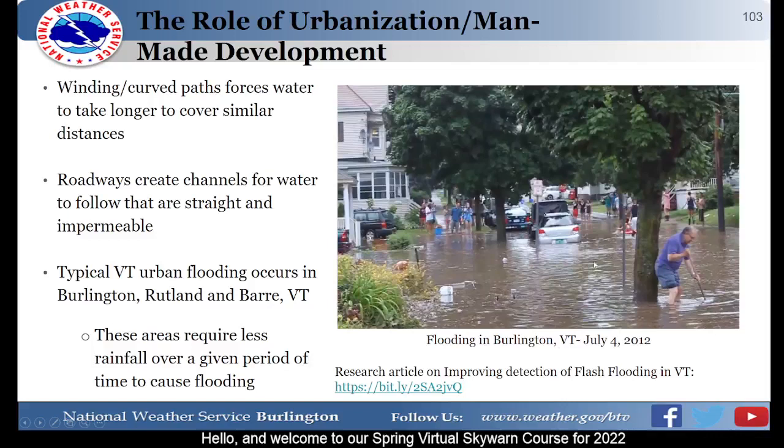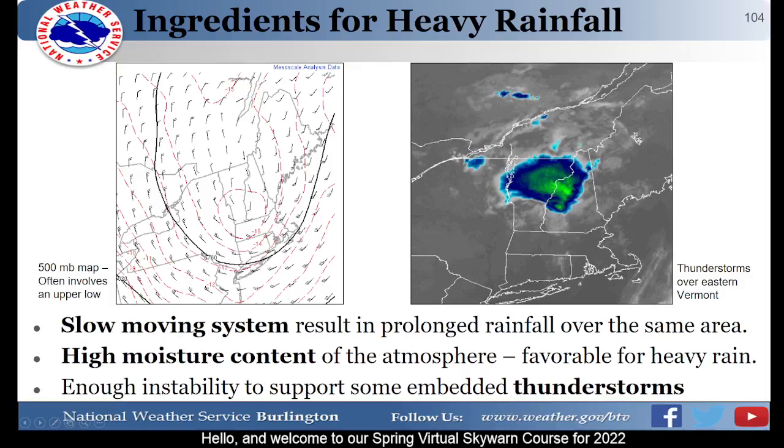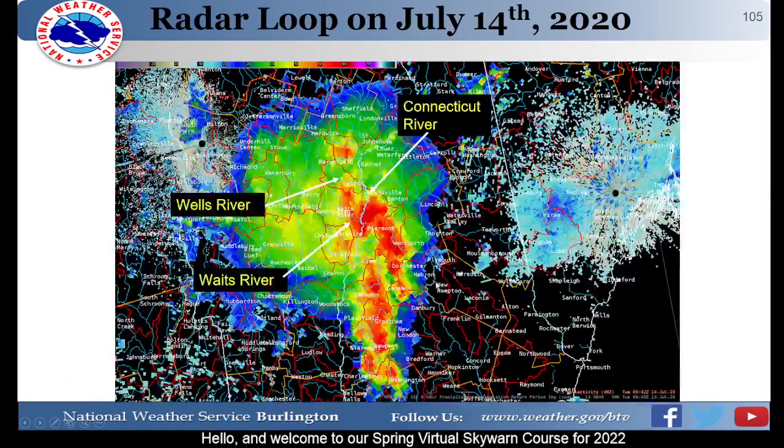So flooding can happen particularly in Burlington and Rutland. And then, of course, we discussed Barre's case of being almost a drainage between three different mountain ranges. So in these kinds of areas, it takes less rainfall to produce flooding than it might take in less urban areas. And of course, with the ingredients, you want a slow-moving system with a high moisture content, which can keep thunderstorms going over the same spot for a long period of time.